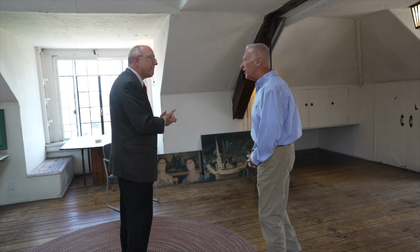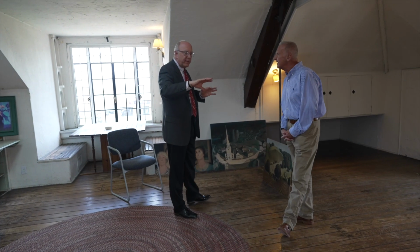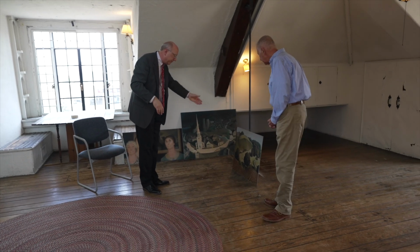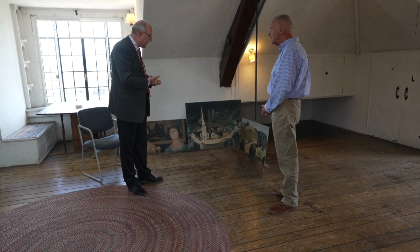Did he always work in oil? Yes. We have a few watercolors, and we have some drawings, but he was primarily an oil painter. He takes that new style with the firmer edges and harder lines, and he applies it to landscape in a piece such as Young Corn that you see here, the original of which is on view at the Museum of Art.